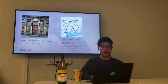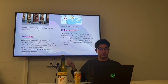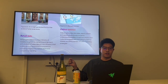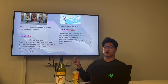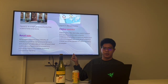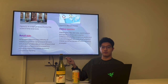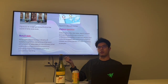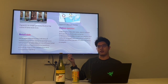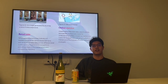Lastly, for the evaluation, two aspects: retail store and online metrics. For the retail stores, we are going to focus on the sales value. This is an important part of the retail store, no matter which industry you are in. For the online metrics, we are going to focus on click rate, search volume, and website analysis. This data will be important for us, and it is the important data we really focus on. Thank you, everyone. That's all.